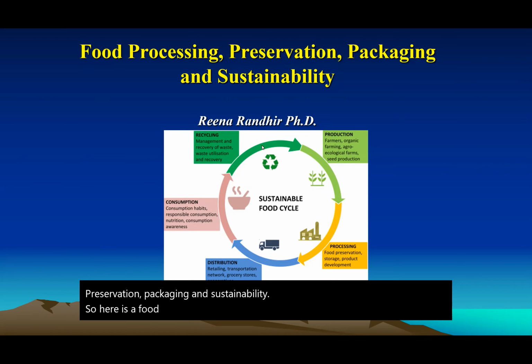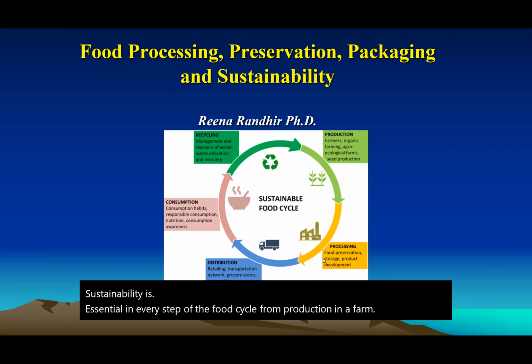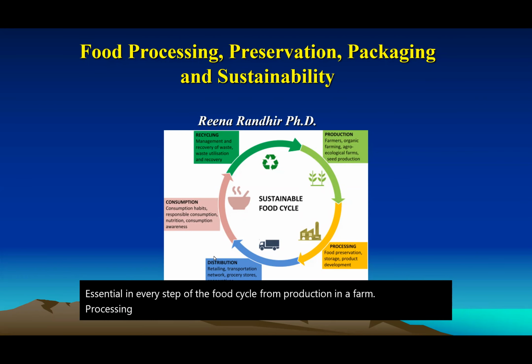When we think about sustainable principles, sustainability is essential in every step of the food cycle, from production on a farm, processing in factories, transport and distribution, even at the consumer end, and recycling. We'll talk about processing today.